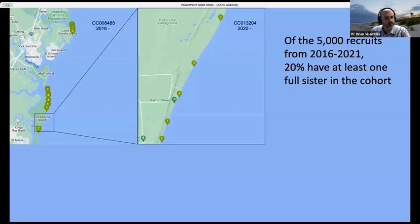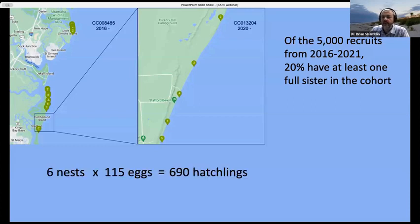So if you stop and think about what I just said about the fact that probably means they hatched the same year, you do a little bit of math. Say we're generous: 6 nests, 115 eggs per nest, assume we have 100% emergent success, which pretty much never happens. Assume these are all females, also probably not. We're talking about a maximum of maybe something on the order of 700 potential female sisters hitting the water.